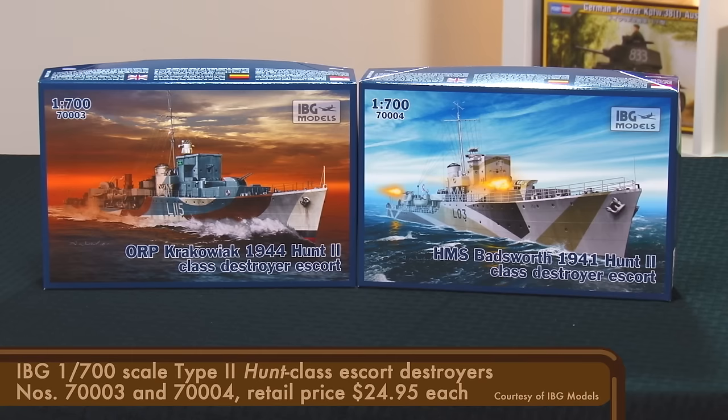Next, we have the 1/700 scale Royal Navy Hunt 2-class escort destroyer from IBG Models. Actually, there are two of them, HMS Badsworth and the Polish Navy's ORP Krakowiak. 86 of the 279-foot vessel were built between 1939 and 1943, with 18 of them being transferred to the Allied navies. Most of them served in the North Sea and Mediterranean.